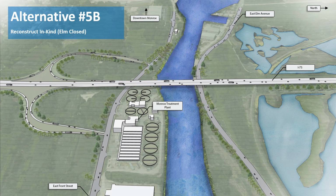Alternative 5B would reconstruct the Front Street interchange in kind to limit impact on adjacent property and natural habitats, maintaining a familiar layout for drivers with wider curves, slower speeds, and more room for vehicles to merge safely. The elimination of the Elm Avenue interchange would allow for even safer merging on and off of the freeway and would also free up significant land along Elm Avenue for potential integration in the trail and recreational system. However, this alternative would eliminate direct access to Elm Avenue, requiring drivers to access the area by using the Dixie Highway or Front Street interchanges.